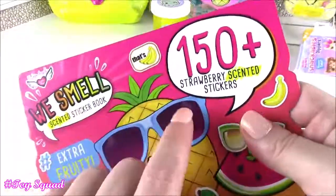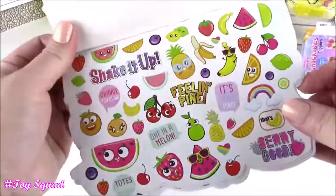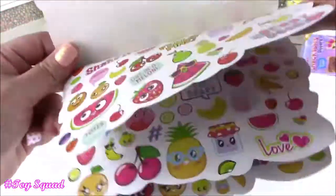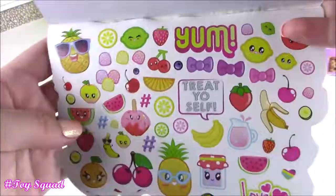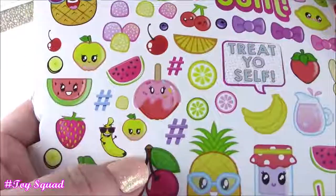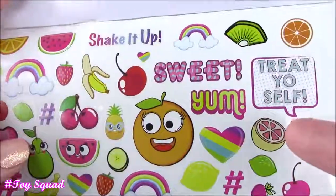And look at this. I just noticed these are strawberry scented. Why did they do that? They could have made them all different fruity scents. Look how cute. There's like a little, what is that, a rainbow? These are adorable. You could seriously stare at them all day. And I don't know why, they're kind of giving me like Shopkins vibes a little. Look at that little candy apple, little jam jar. Treat yourself. That is adorable.